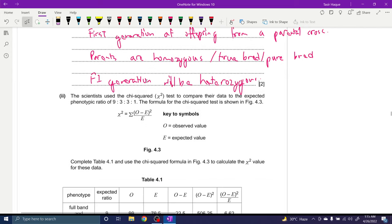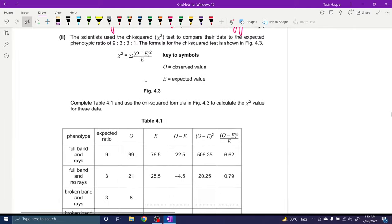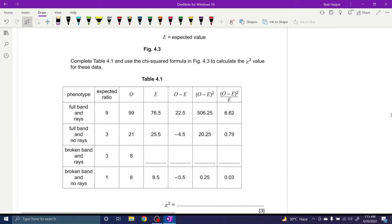The scientists use the chi-square test to check the expected and observed values. So let's find this out. How much did we expect? Since this is 3, this is also 3, right? So we're going to expect the same values. This is going to be 25.5. Now let's subtract 8 minus 25.5. That's minus 17.5. Whole square. We get rid of the minus sign, right?